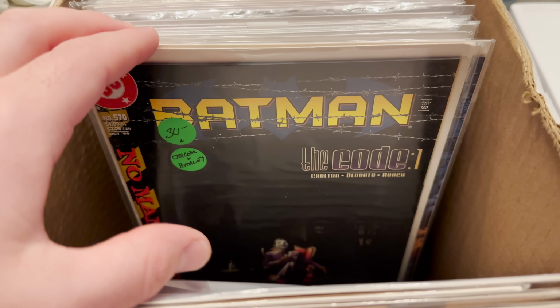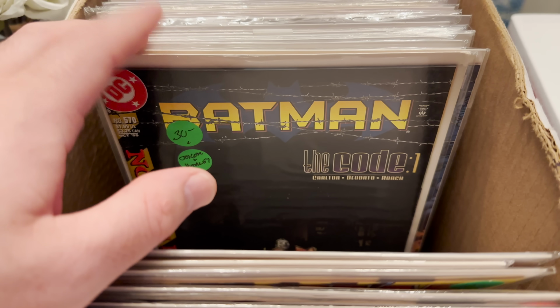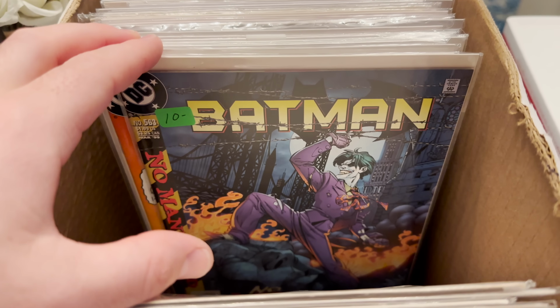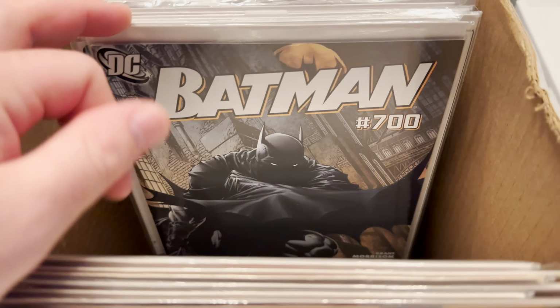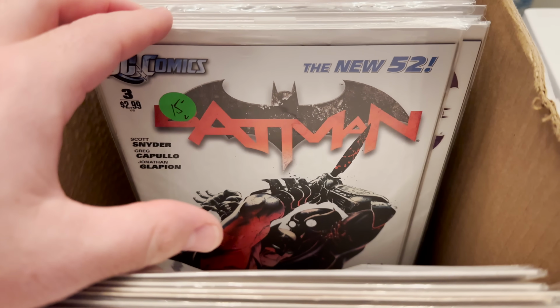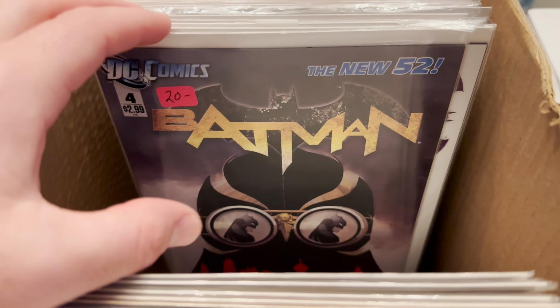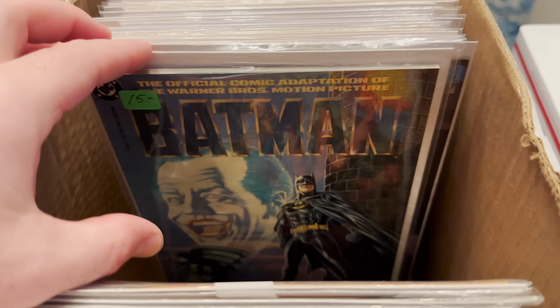First Tim Drake. What was this? The Death of Sarah. Oh, I forget her last name. That's okay. Campbell cover there. The classic Jason returning. Another classic David Finch. Little pinch of New 52 here. Some smaller keys. Blade Runner full set.